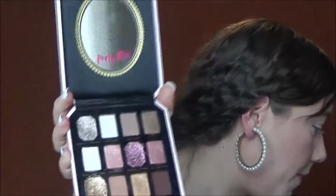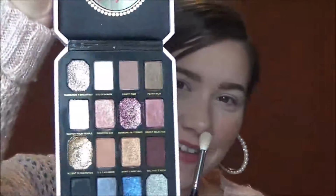If this is all you came for, we're going to go into the palette. My palette is not new anymore. It looks used because I've used it quite a bit, actually. And we're going to go into its designer, which is their just matte cream shade. And I'm going in with a Morphe M441 brush.